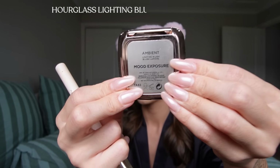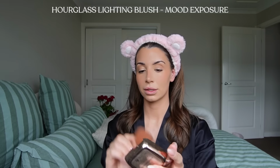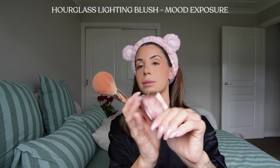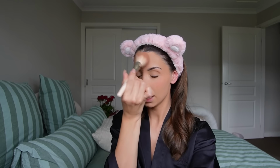Powder blush, Mood Exposure by Hourglass. See, I still love Hourglass, just not that powder anymore. And this is the most gorgeous blush. I am obsessed. And so just powdering, keeping it really high, like where I had the cream blush, putting it over the top of that, and that's kind of changing the tone of it ever so slightly as well. A little bit there, a little bit there.